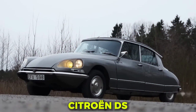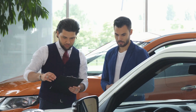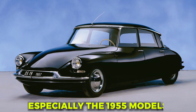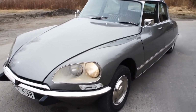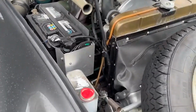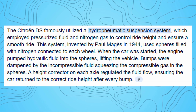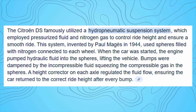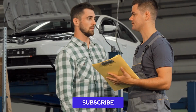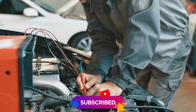The Citroen DS always had a loyal following in the US, but its complexity scared off potential buyers. And yes, it was complex, especially the 1955 models, but that was part of its charm. First, the hydropneumatic suspension. This system was a game changer. It used pressurized fluid and nitrogen gas to control ride height and provide a smooth ride. However, it was prone to leaks and required specialized tools and knowledge to fix. For many, this became a maintenance nightmare.